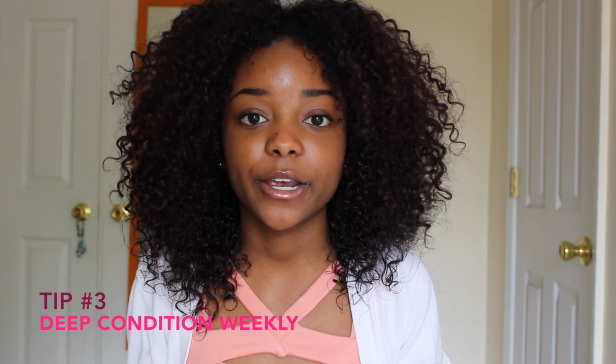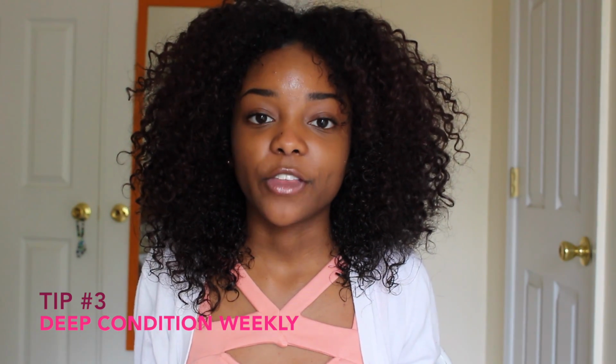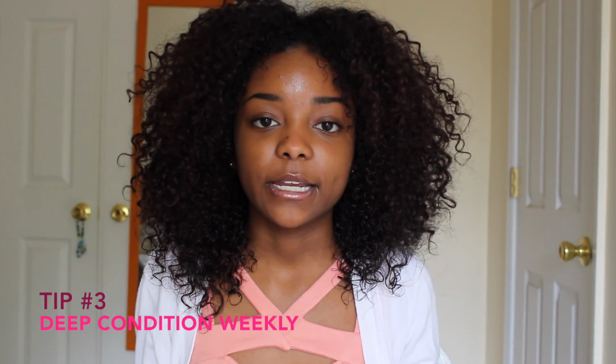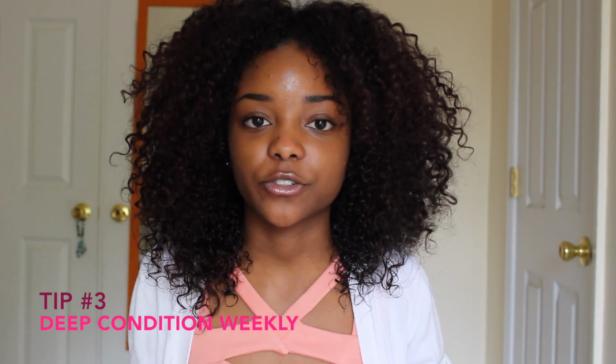It helps strengthen your hair back, and it just gives your curls that extra little boost that they need after like a week of being manipulated and touched and all that. So it just helps refine your curls back to their natural state.